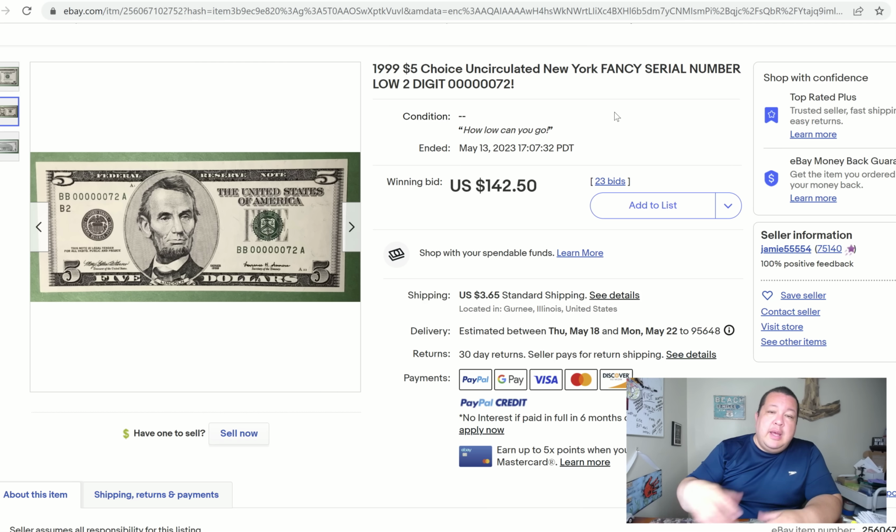And again, it doesn't matter if it's a $5 bill that's about 20 years old or a note that you had just found today that bears the most recent date of a series. If it's a low serial number like that, rest assured, it will sell for a lot of money. As much as this, if not maybe more.